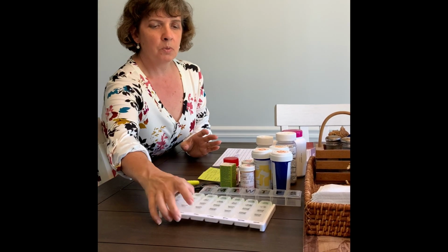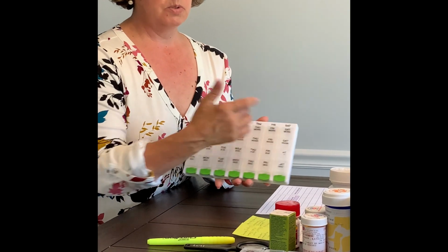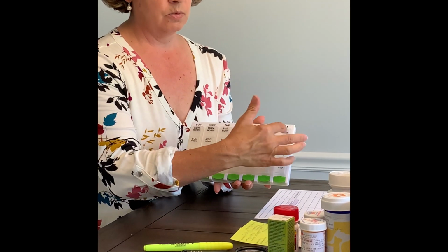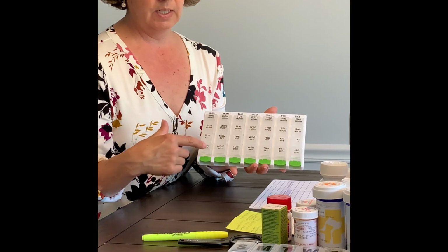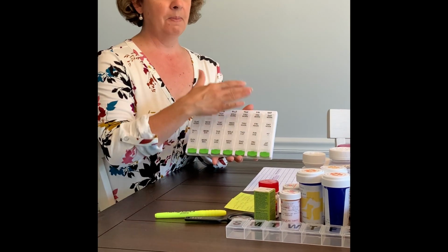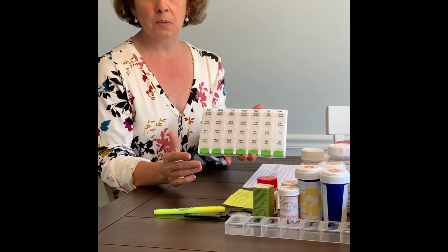The best way I tell people is get yourself a nice little pill box. Getting it organized, setting it up for the week, Sunday through Saturday, with morning, noon, evening, and bedtime. Get it all filled up, get it organized, then you can take your pills, and if it's empty, you know you're taking your pills.